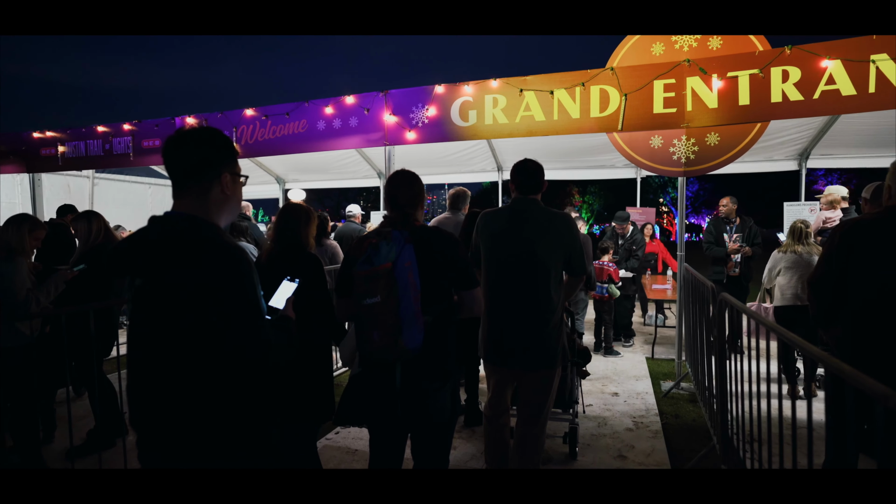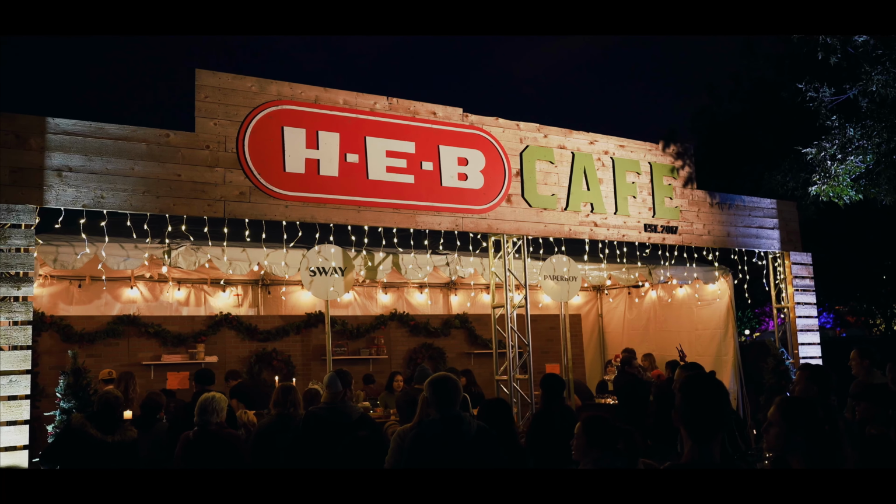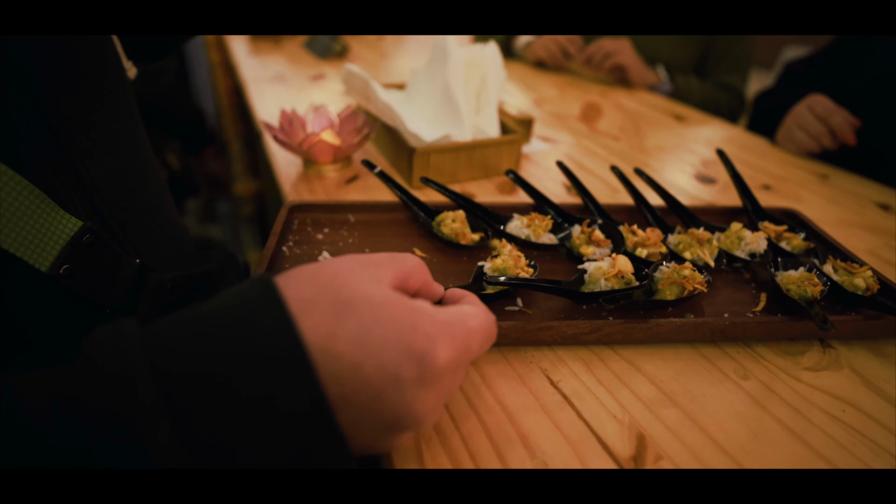So the HEB Cafe right before the entrance actually has some small bites from local restaurants like Sway, which is a really good Thai restaurant here in Austin, and I had to grab a little spoon. Located right outside of the entrance, they have an open bar for beer and wine. Cocktails are inside the park, but I got a Stella, and we're gonna get this party started right.